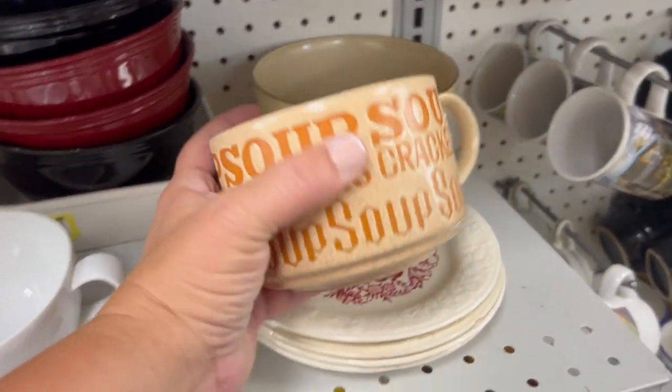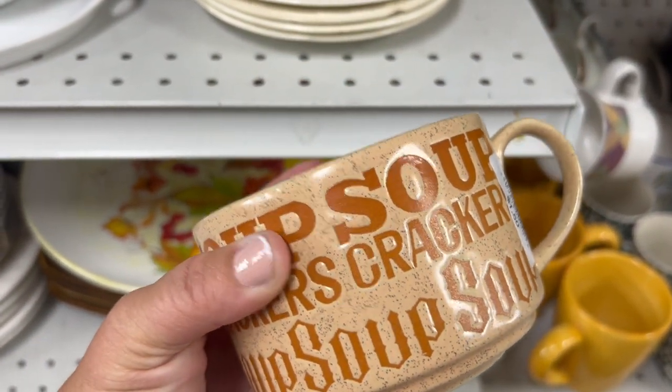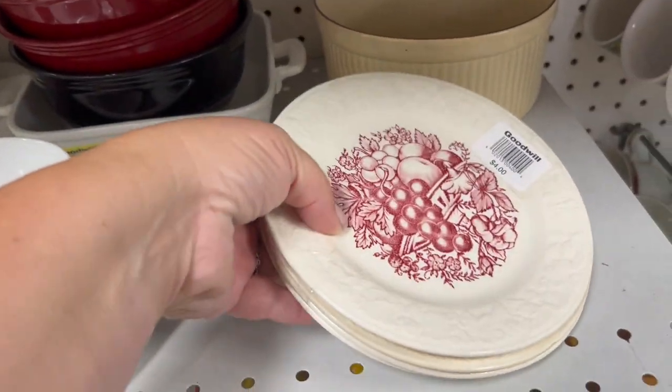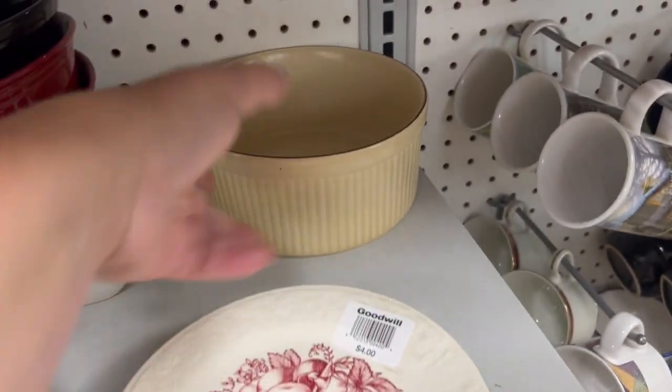I passed on a soup mug like this a couple weeks ago, and later I kind of regretted it. I think they're super cute. I think the one that I passed on a few weeks ago though was like $3 or $4, and this one was only $1.50.